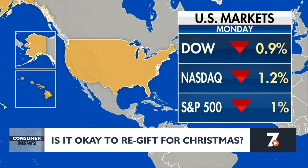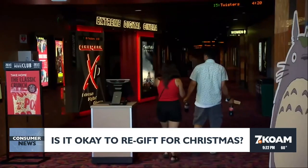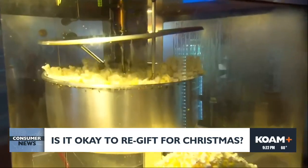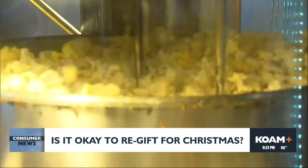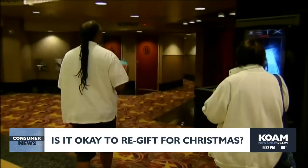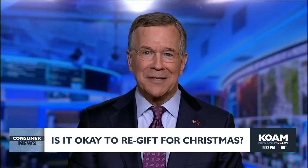The Dow, Nasdaq, and S&P 500 all lower on Monday. And Fright Night is starting early. According to a new survey from candy maker Hi-Chew, 65% of adults saw their first horror movie when they were 11 years old, and around half of adults currently check out a scary movie to get into the Halloween spirit. That's business. I'm David Asman.